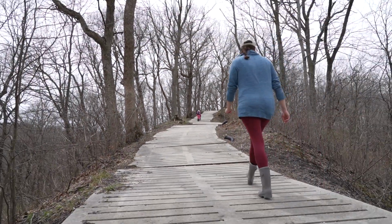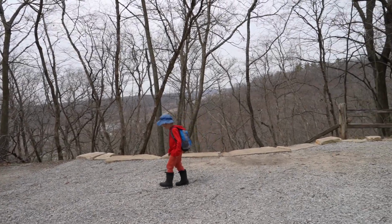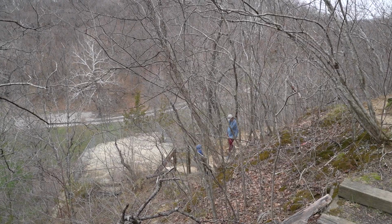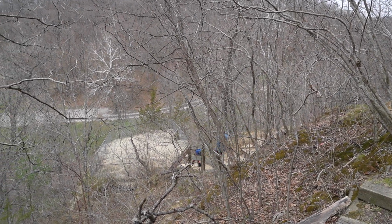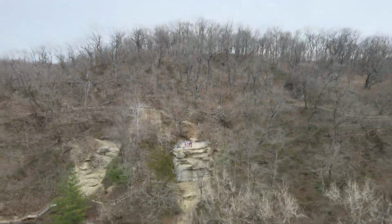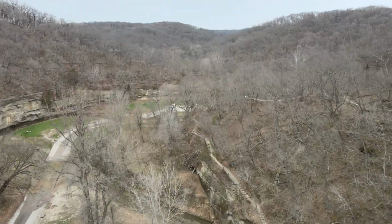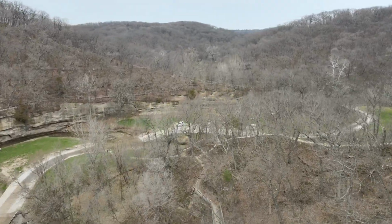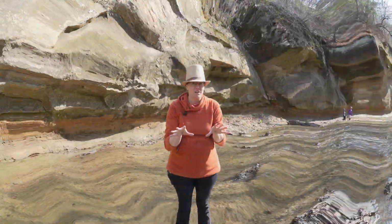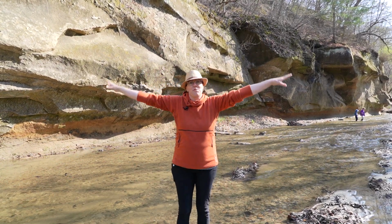These short, steep trails led up to the Council Ring and down to Table Rock for sweeping views of the canyon road below. Definitely check those out as well. Lots of hikes on both sides of the river.